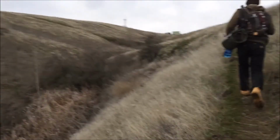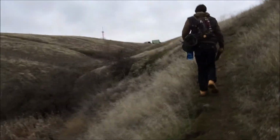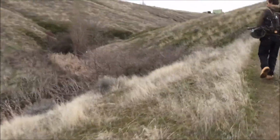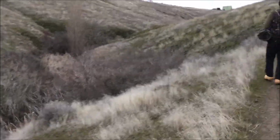So, that's not the cave. The cave's up a little bit past these trees. Alright, so the cave's right there where those trees are at. It looks like there's nothing there, but there's a really cool cave under there.